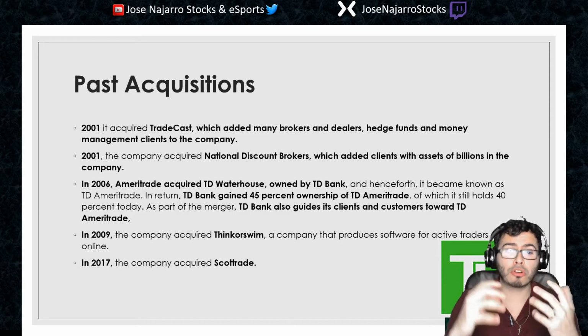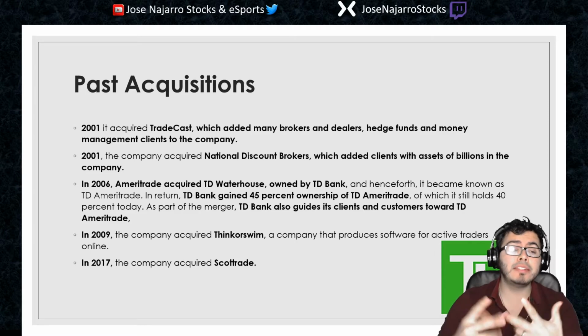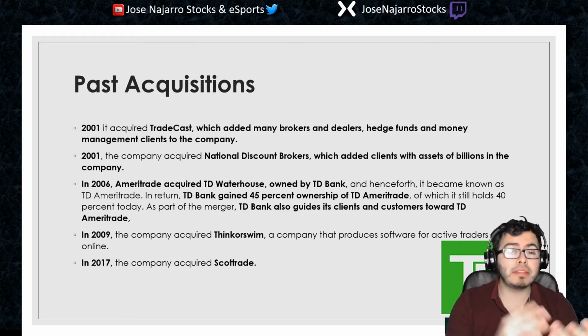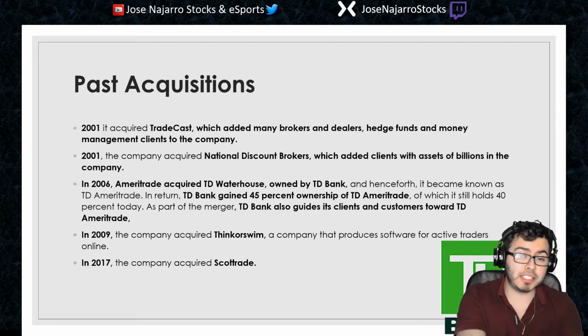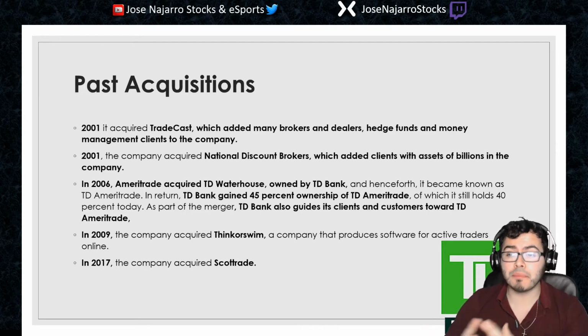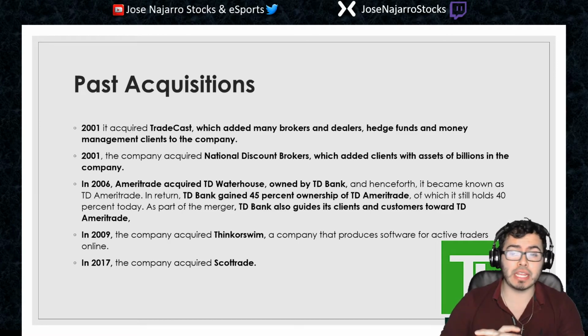So in just 2001, you can see this company was really transforming to become a top of the line broker, and it picked up 2 smaller brokers to increase its client size and its total asset size. In 2006, Ameritrade acquired TD Waterhouse, which was owned by TD Bank. And after that point, this became known as TD Ameritrade, mainly because of TD Waterhouse and TD Bank. TD Bank at that moment gained about 45% ownership of TD Ameritrade, and to this day, it holds roughly 40% of the company.